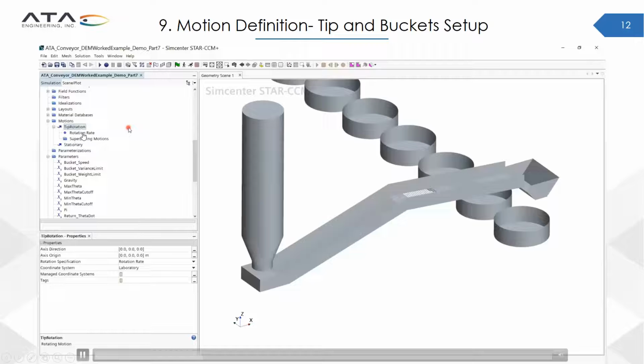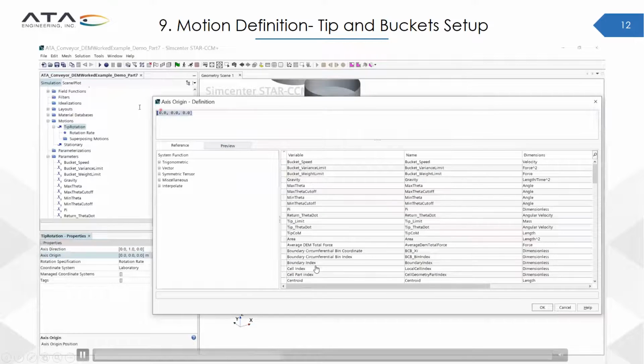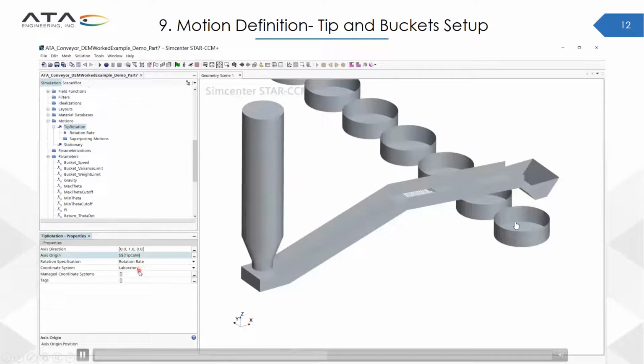So creating a new rotation motion for the tip, we'll set the axis so that it moves around the y-axis, and we'll set that origin to the tip center of mass, which was that vector parameter that I mentioned just now. We're going to leave the rotation rate itself blank, because we're going to feed into that from a report based on the weight that's in the bucket. So we'll set that up later. The only other motion we need is the bucket motion. That's just a simple linear translation, and again, we'll set that later.